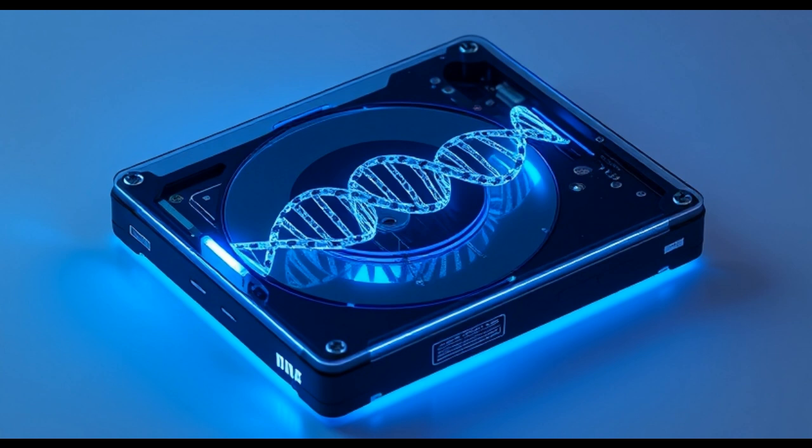Precisely. One method they're using is called Reed-Solomon coding. You can think of it as a way to add redundancy to the data, like having backup copies of each piece of information. This redundancy allows the system to detect and correct errors, ensuring the integrity of the data. That's reassuring. It sounds like the challenges are real, but scientists are making significant strides in overcoming them. It's a very exciting time in the field. We're constantly seeing new breakthroughs.